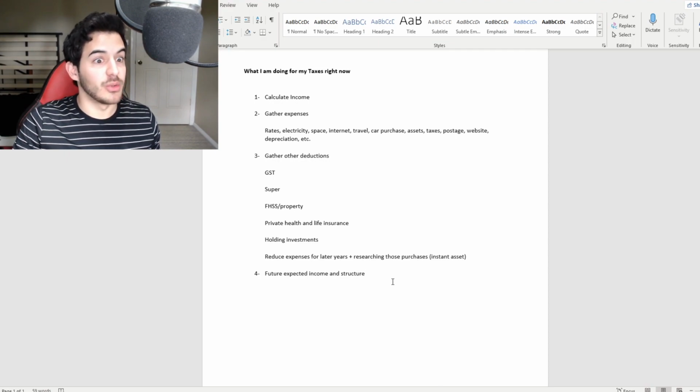So if you owe a huge amount in tax, let's say $100,000, and you can wait 12 months to put in your tax return with an accountant, for example, it might make sense to do that because you can have that money invested. You can be using that money for cash flow purposes, taxes, etc., rather than giving it to the ATO, the Australian Tax Office, earlier than you need to.